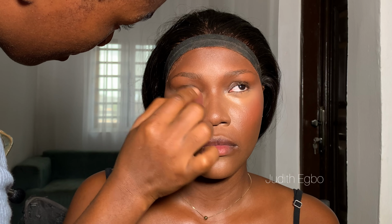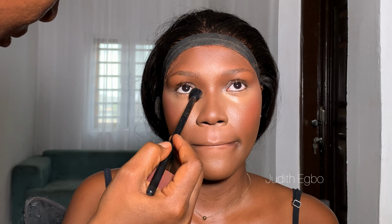So I'm going to set under her eyes, but first you have to blend under the eyes before setting. So I'm using the Milani compact powder in warm. Oh, Milani is not a Nigerian brand. Yeah, it's not, but it's really, really affordable. And they have like a major distributor in Nigeria. So I always mistake it for a Nigerian brand, but this is an amazing product and really, really affordable.